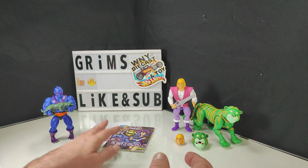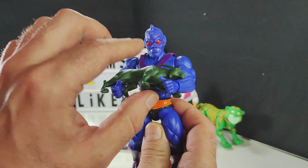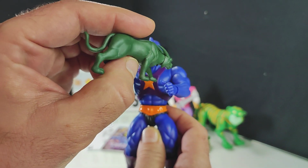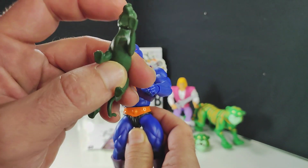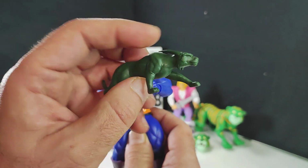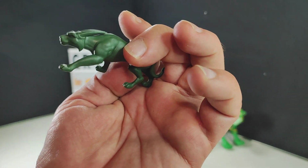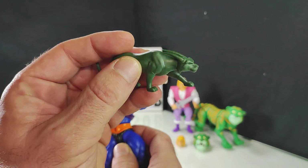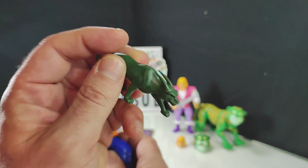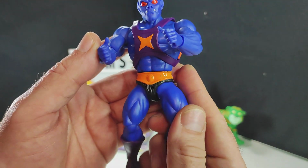Alright. We're going to start off with Webstor and the Grimalkin statue. So here's the Grimalkin statue. Seems to be a 2-piece of plastic. The head was molded separately and glued on. But it's just a stationary, static piece of plastic. Kind of a Battle Cat stance, to be honest with you. And here is our Webstor.